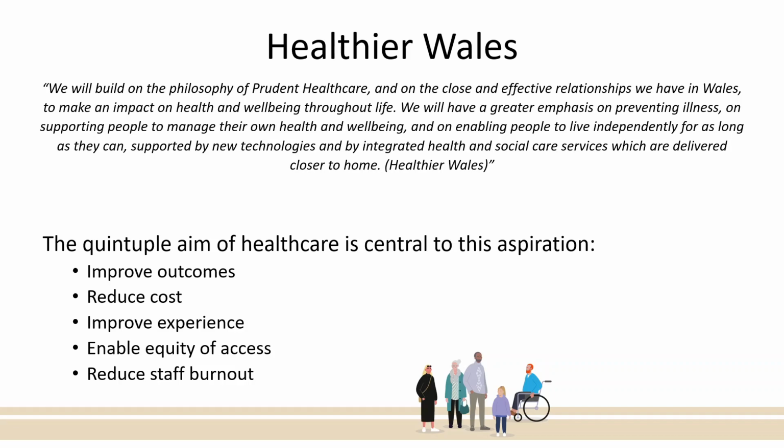That is about taking a whole system approach, including the community, all of the organisations in an integrated way, ultimately enabling that left shift whereby we look at enabling people to live more independently, supported by new technologies, and enabling things like self-care, prevention, and enabling community and locality-based assets like independent providers, the voluntary sector, etc., to contribute to the health and care of the individual.